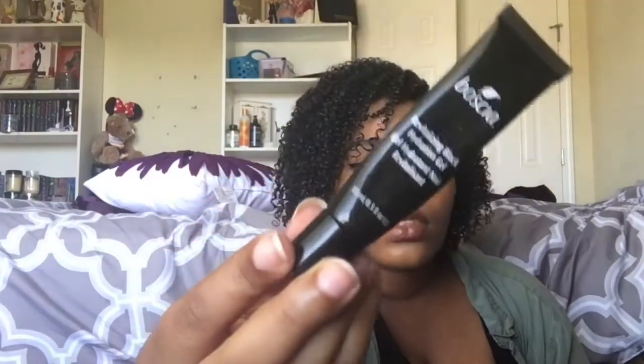Have some skincare, some more skincare. I have the Boscia Revitalizing Black Hydration Gel. And this was part of a 500-point perk. I really do like this.